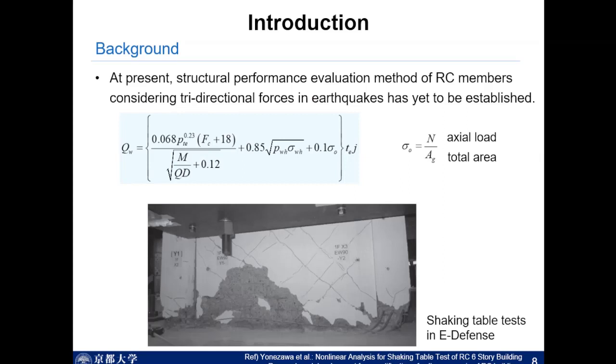But in Japan, we usually use this design equation for designing the walls. At present, a structural performance evaluation method of RC members considering tri-directional forces in earthquakes has yet to be established. You can see here the concrete contribution and the shear reinforcement contribution, or horizontal and vertical reinforcement contribution, and also the contribution of the axial force. But we don't know how this axial force has an effect on the shear behavior of the wall.